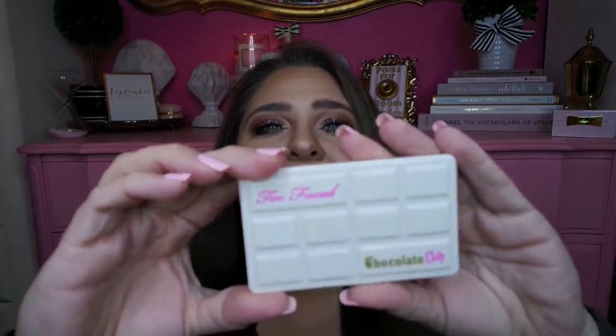I just saw this palette actually at TJ Maxx the other day, so I didn't want to look at the price or anything because again I already have the palette, so why would I need to even look at it? But I did see it at TJ Maxx. So this is what the packaging looks like.